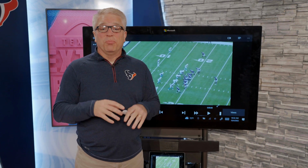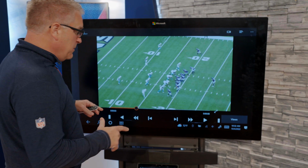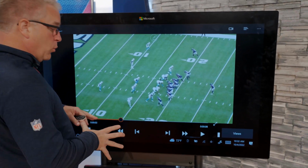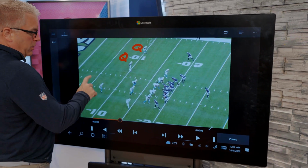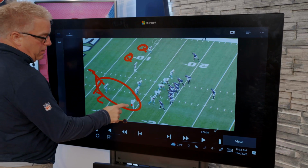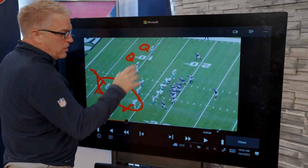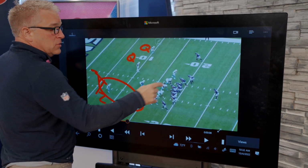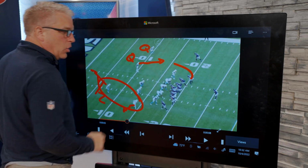After the Texans had completed the bomb from Davis Mills to Nico Collins, it was time for the post route for a touchdown on the very next play. Let's take a look at how it happens. And there's a key player on this. The Chargers are playing what looks like quarter, half. So they're going to play a half over here, the safety there, flat player here. And the quarter side of this, they're going to match up with the routes. So if OJ is out here, Derwin's probably going to go to him.